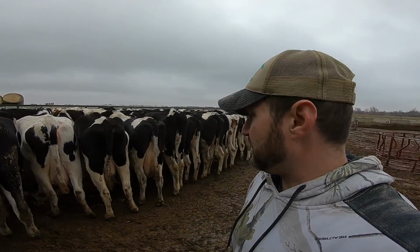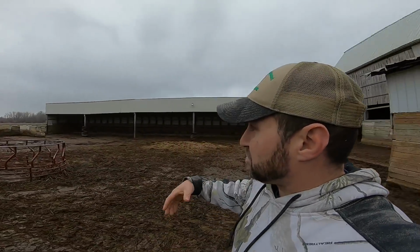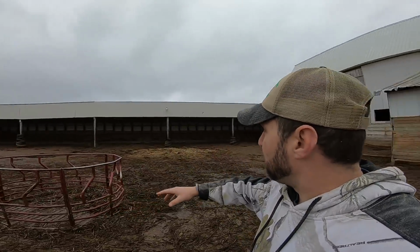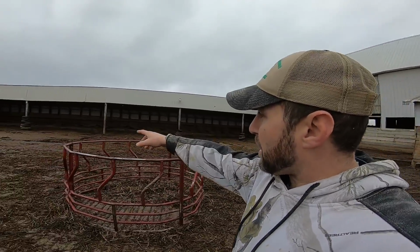So yesterday we had a big pile of manure over here. Ended up hauling that out. I've got all these free stalls full of crap. Heifers have been laying in them backwards again. Shovel them out. I didn't have a chance to do that yesterday.